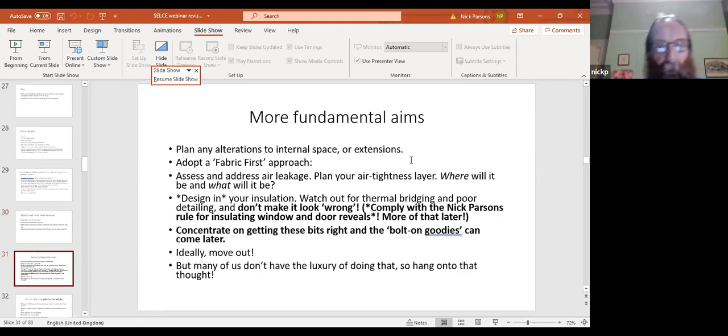Back to more fundamental aims. Plan any alterations to the internal space or any extensions that you want to make, because you don't want to box in your future plans. Oh, I've insulated this wall, I was going to knock it through into an extension. Well, don't insulate it if it's not going to be an external wall anymore. So try and get your plans as long term as you can, even if you're not going to do it in a rush. Adopt a fabric first approach.